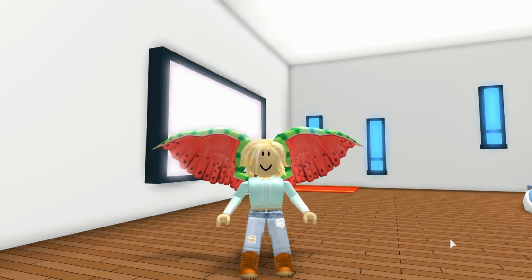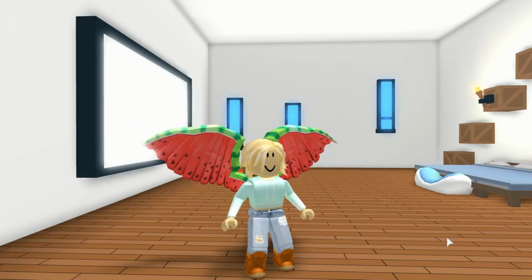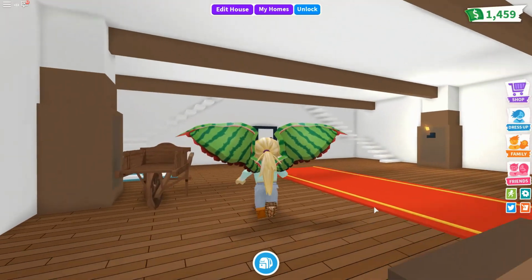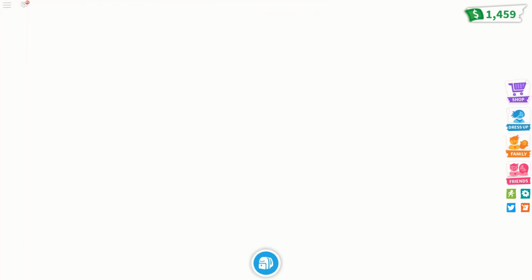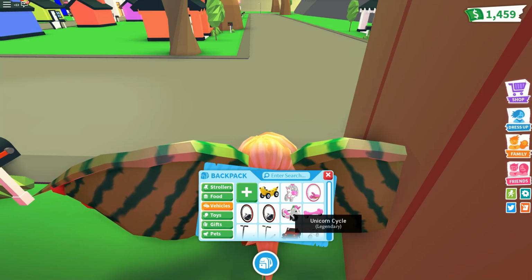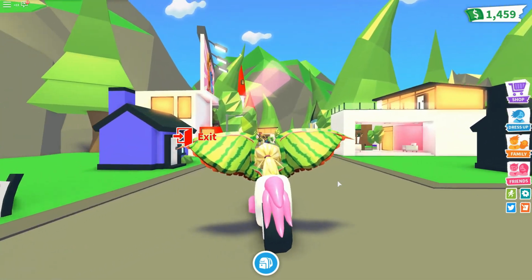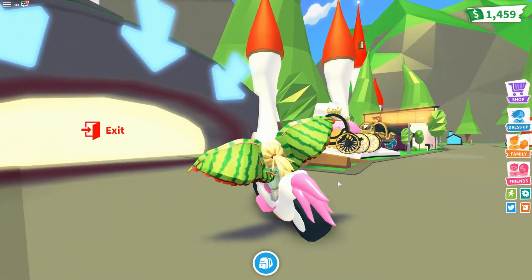And as you can see right now, I got my watermelon wings from the pizza oven and they're pretty cool. I also got the new legendary unicorn bike and it's so cool. It came out today not that long ago and it's the best. It took me a couple tries but I got it finally. Here it is, unicorn cycle. Unicorn cycle, wait, what? That's a bit weird, it's not really a cycle. It's kind of like a motorbike.